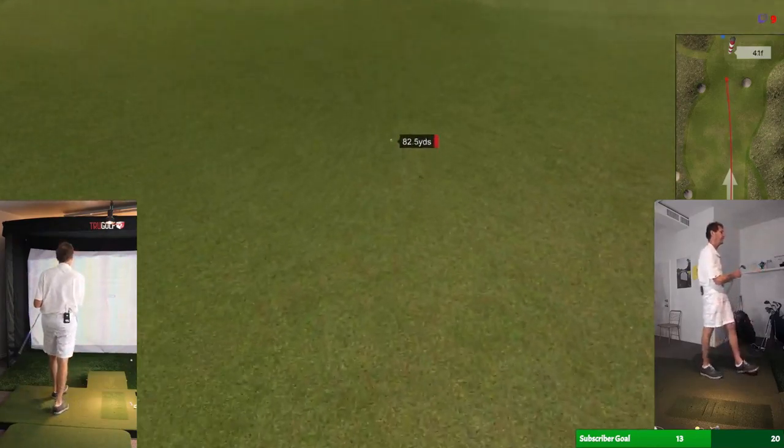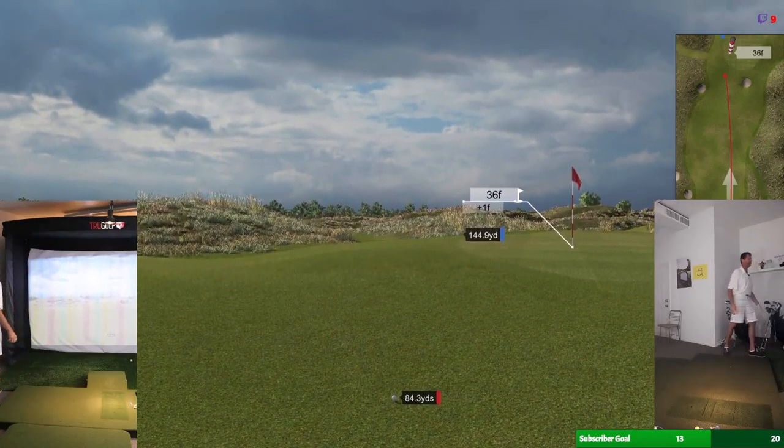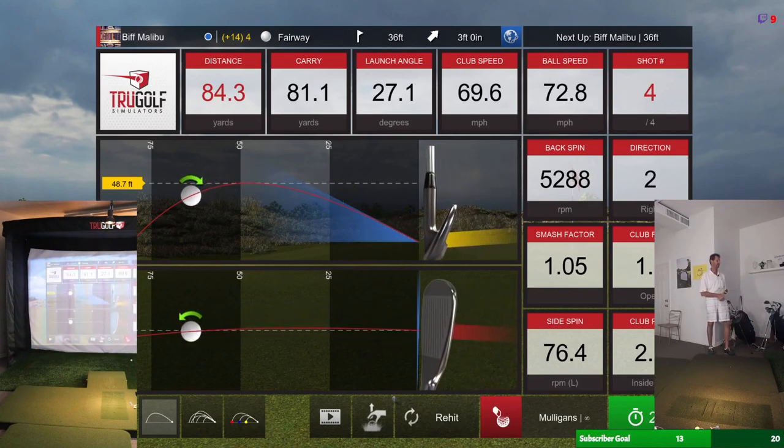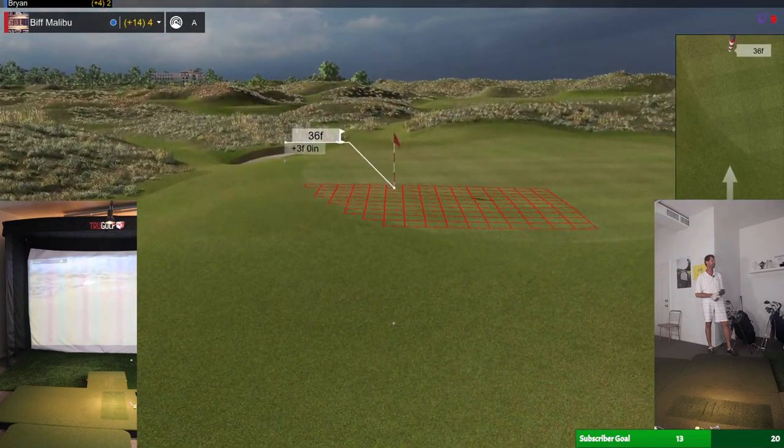Oh, no. I feel like the wind is a lot more significant than the mileage would let you believe. But on that shot, I didn't even look at it. Right, but just how much right to left that moved compared to mine.